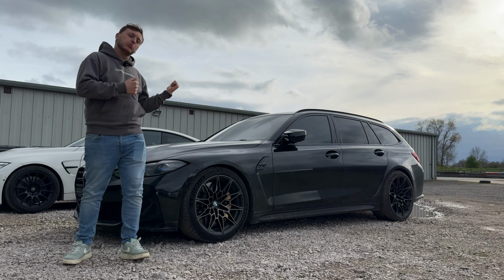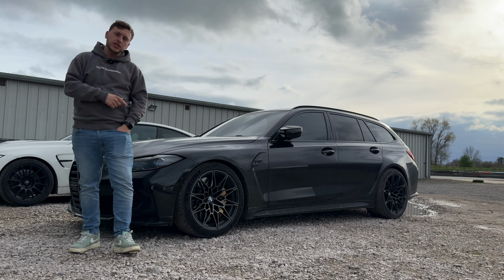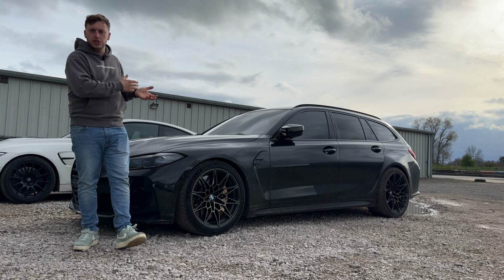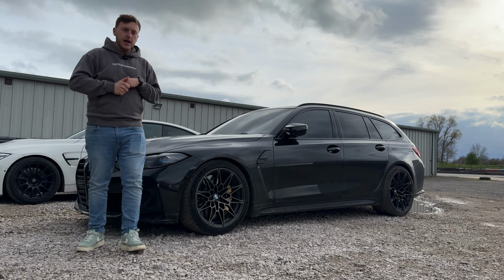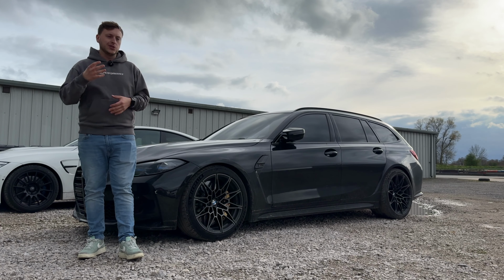I've jumped in a customer's car, a good friend of mine, Jay, so shout out to him. I've jumped in his M3 Touring today to come catch up with Tom about a couple other projects that we're doing on the side, but come up to bring this thing for a stage 2. So Jay is a good friend. He's based in the Midlands area, and he's utilized the R44X TWP software package.